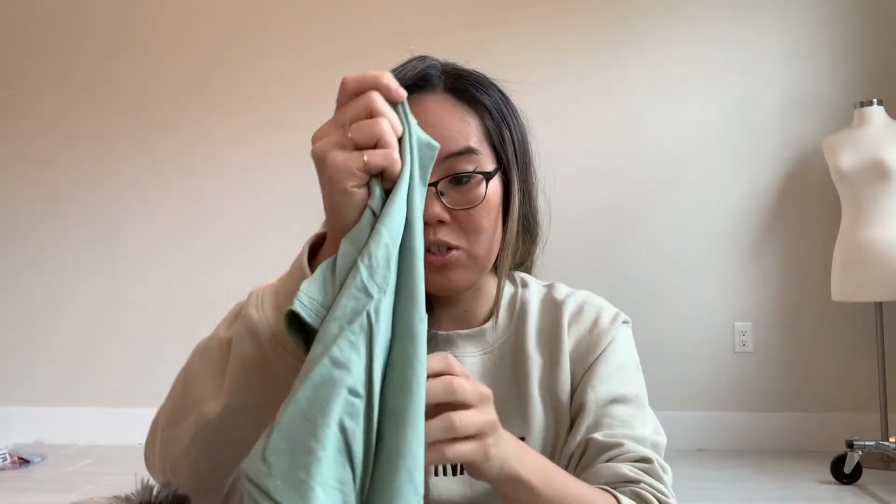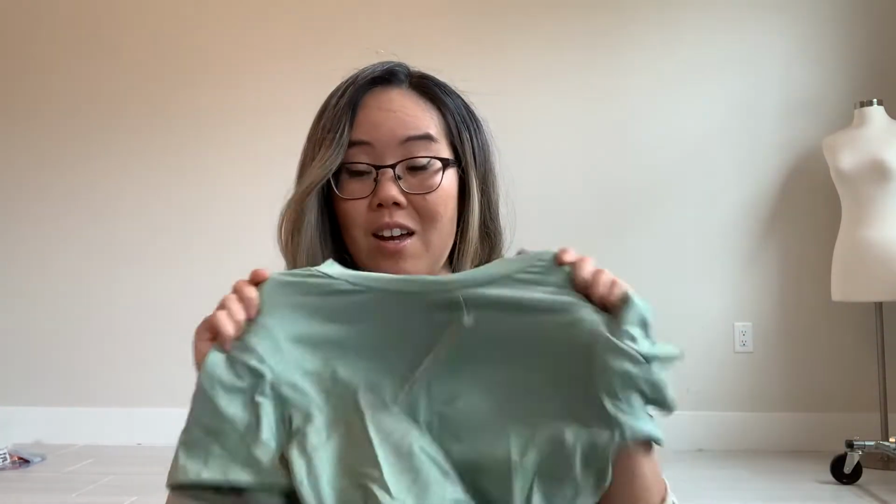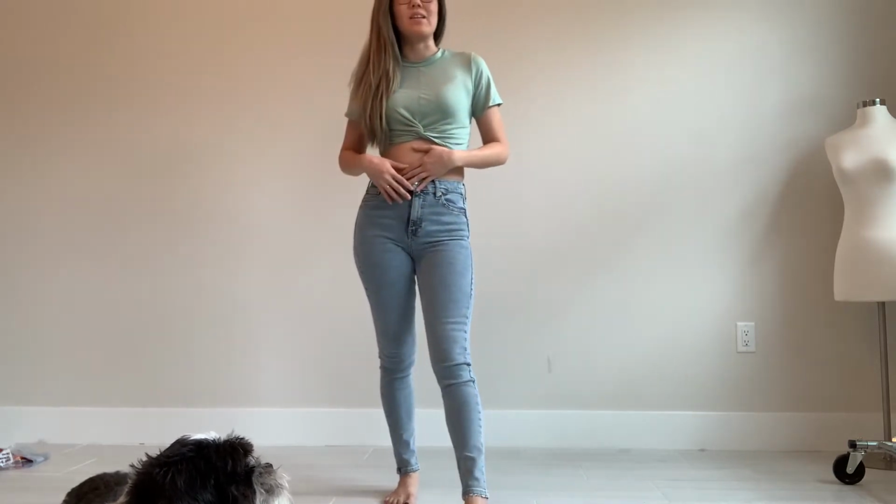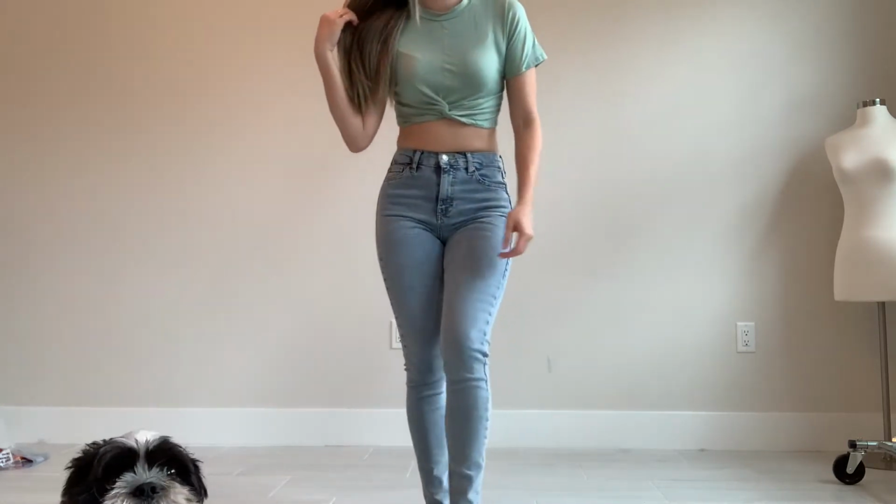I forgot how much these are all costing me, but oh, and this is a petite version. So that's what I like about Boohoo, is that it's in petite. So for me, 5'3" and under, I like this color. It's not super green, but it's a nice sage green color. It's really cute.